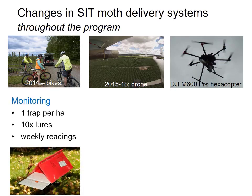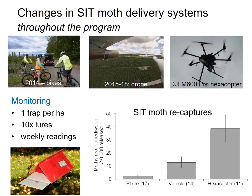The monitoring: 1 trap per hectare is a standard requirement across export orchards in New Zealand. We have been using 10x lures because that's a requirement for mating disruption, and then weekly readings of traps identifying the SIT moths. So the SIT moth recaptures, what we have here is the number of moths recaptured per week per 10,000 SIT moths released. So you can see the recoveries were in fact quite low, with moths delivered by plane being the least recovered compared to ground-based delivery systems and the hexacopter.